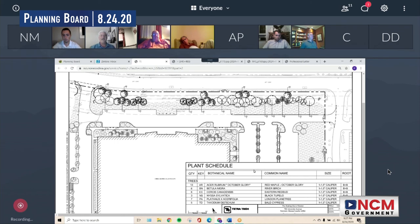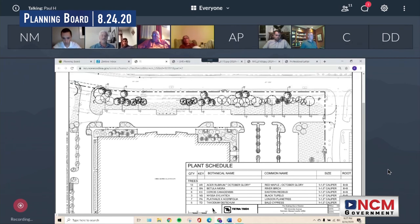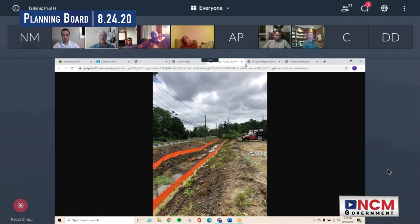Yes, we received this revised landscape plan, and for the board members, I asked Tom to get the project landscape architect to submit a landscape plan that would provide some attractive landscaping at the front door of the facility. If you've been by there, you can see that it was completely clear cut. If the board recalls, we did have some discussions about how this would be handled in the future. It was a strip of vegetation. There was a lot of underbrush and some large mature trees that were interdispersed with that underbrush.